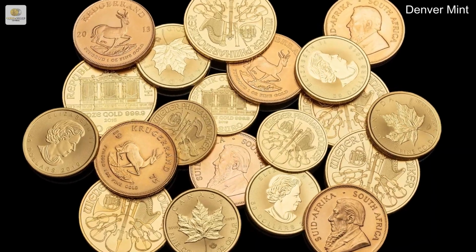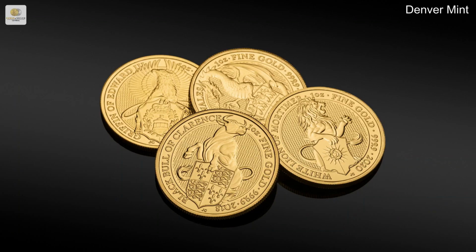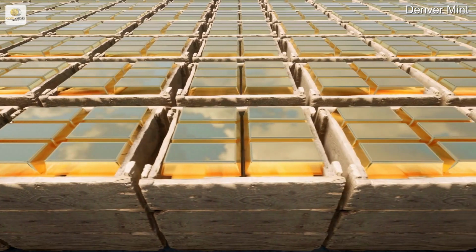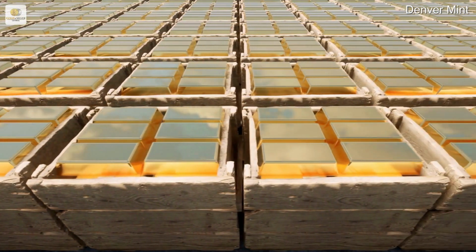And it's not just about making coins, they've got vaults too. So while they're spinning gold into coins, they're also looking after some of the yellow metal stashes, making them a key player in Team Gold.